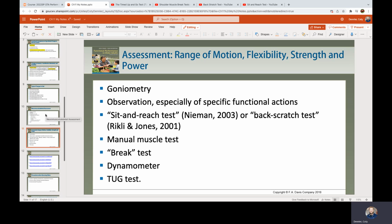All right, so what are some of the assessments that we do? Goniometry. Just simple observation, seeing and saying, oh, that person's walking at a much slower rate, they're not getting their foot up, and so on. Just simple observation, okay? There are a few that I'm going to show you guys on the video here. There's the sit and reach test, the back scratch test, MMTs, the manual muscle brake test, which is like a muscle brake, and I've got a video for that too. The dynamometer, what's that measure?